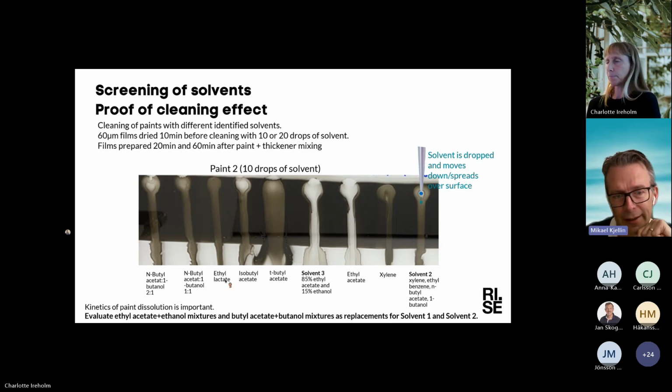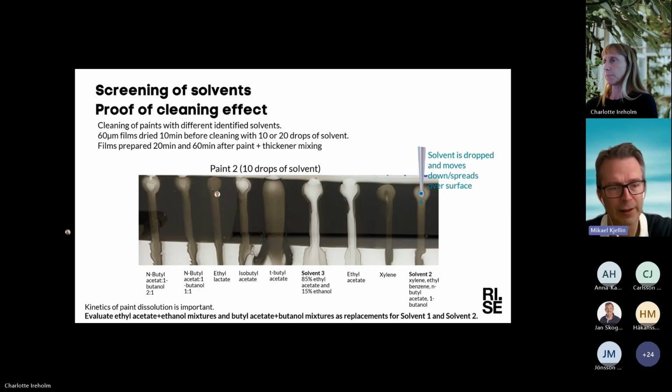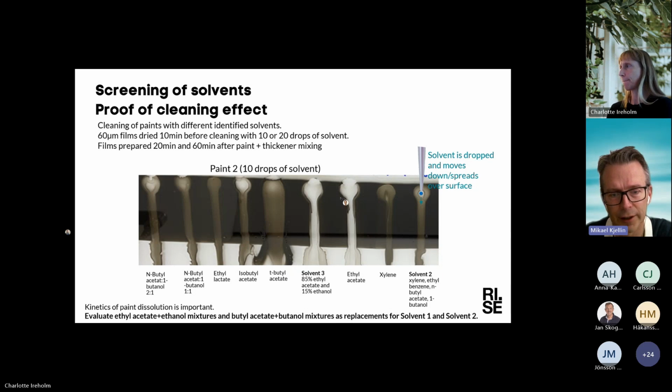For example, ethyl lactate here, Hansen showed it would be good. And it does solubilize the paint, of course. I mean, if you drop water over this film, it will not solubilize anything. So it does, of course, solubilize, but it's not as efficient as, for example, isobutyl acetate. This is solvent 3, really good and efficient. Solvent 2, which is for this paint, is not as efficient as solvent 3 in this test, at least.